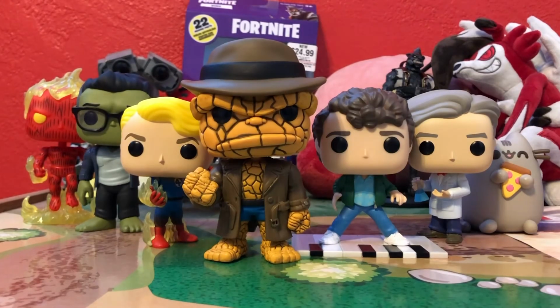So these are my finds for today. Again, really happy with what I got. Most of these were on discount. The Thing, Hulk, and the common Human Torch weren't discount, but the other four were. So great shopping day. Great to find some ones that I really wanted, like the Thing, the Hulk, and even the Human Torches. Like, everything is kind of what I wanted.